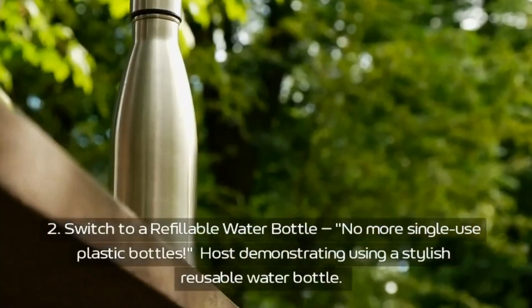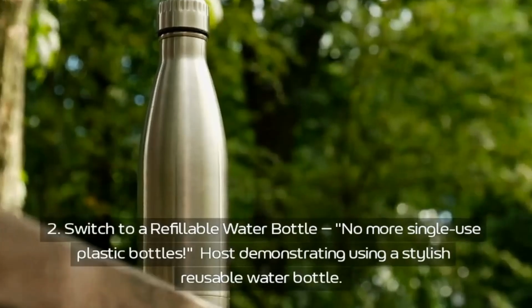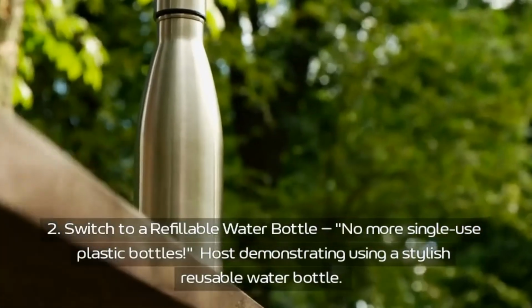2. Switch to a refillable water bottle. No more single-use plastic bottles. Host demonstrating using a stylish reusable water bottle.